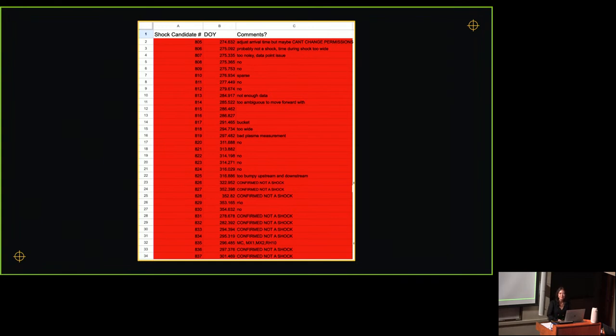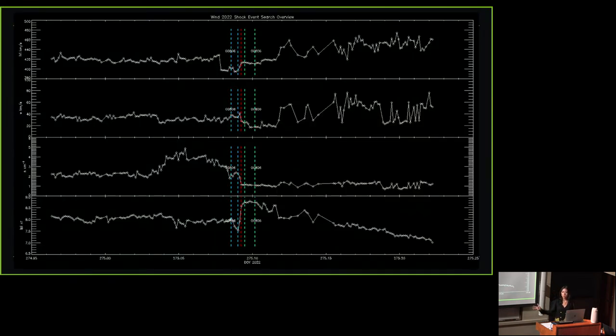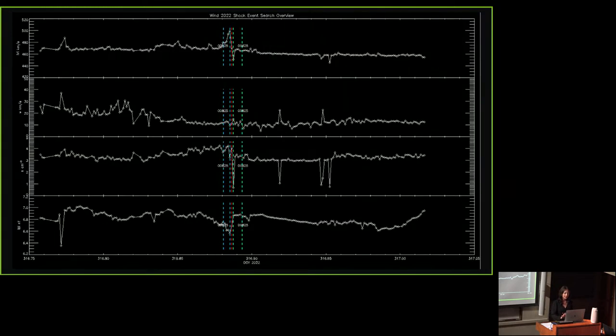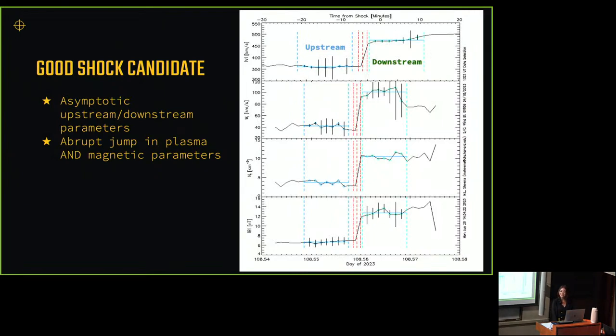So let's look through some examples of not shocks before I show you guys what a real candidate looks like. So this part of the project is done by eye, so let's see why this is not a shock just by looking at it. The abrupt jump you see here is not abrupt enough, as we would actually expect from a shock event. This one here doesn't work because, yes, we are looking at a discontinuity, but that's not the type we're looking for. That's probably like a magnetic bucket or reconnection, but that's not my area, so don't quote me on that. And this one doesn't work because of the bumpy and noisy data before and after the discontinuity, which affects the accuracy of the analysis that we perform later on, which I will explain later. Ah, but lo and behold, a good shock candidate.